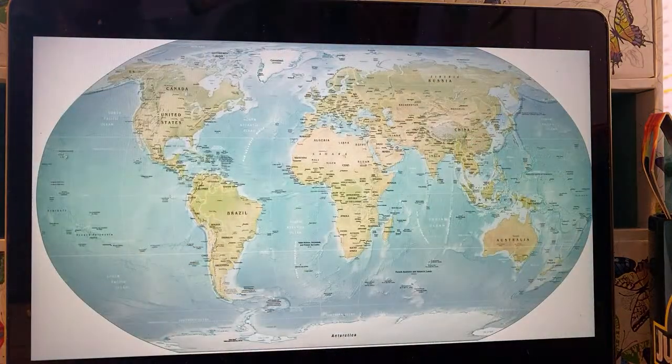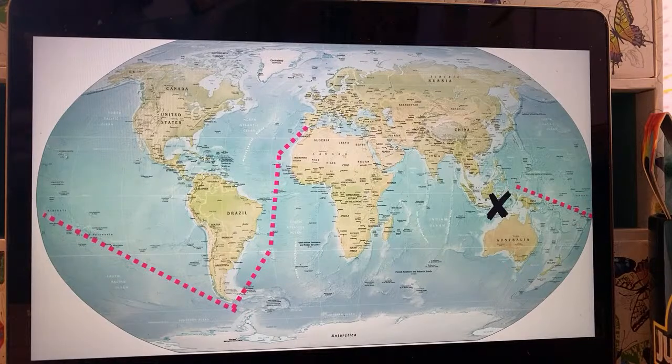It was to find a way of getting to the so-called Spice Islands by sailing west. Because the Spice Islands were where all the lovely nutmeg and cloves were. And it seems a bit weird to us because we only eat nutmeg probably about twice a year, but at the time it was new, it was great, and they wanted it. And they did indeed achieve their aim.